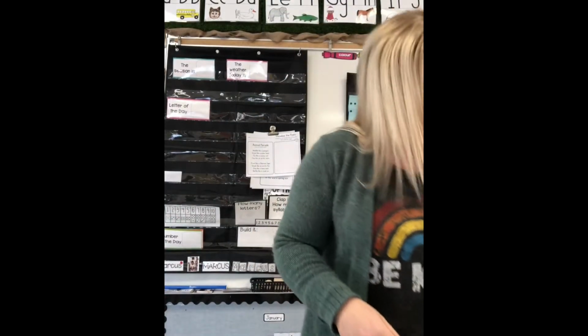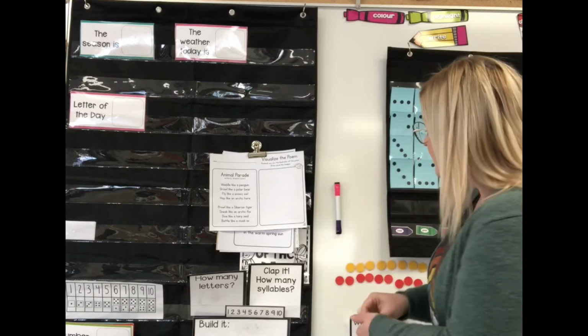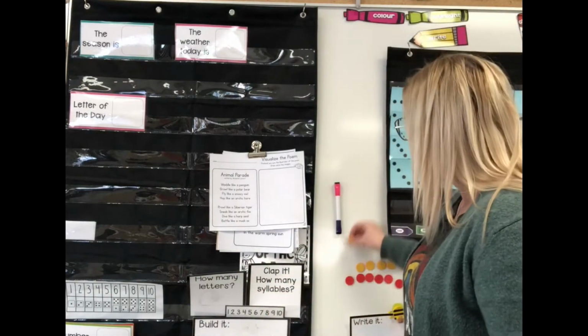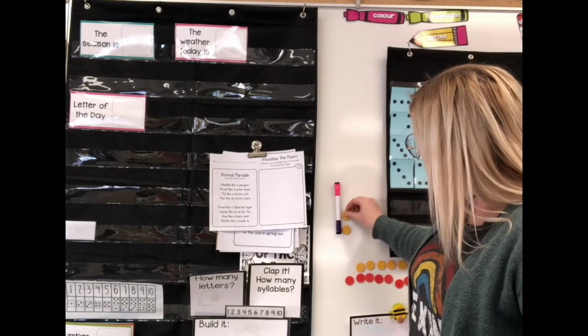Okay, so friends, one of the tasks for this week is doing measurement. So you're going to get some penguin feet to do a measurement activity, but I want to talk to you about measuring properly, okay? So if you look over here, I want to measure this marker, okay? Now, I'm going to use these little chips as my measurement tool, okay? So when you're measuring, you need to put the item right beside. You want to make sure it's nice and straight and line them up.